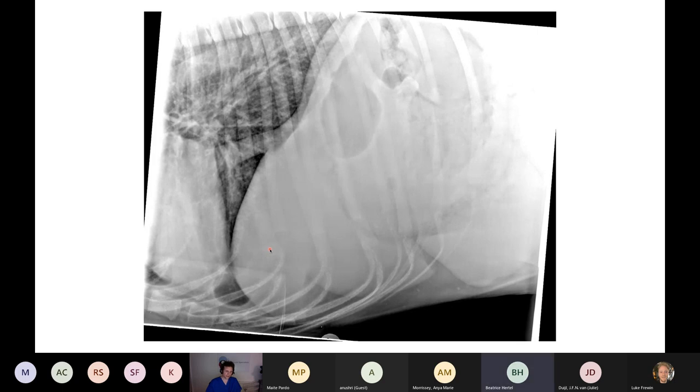Absolutely. Can everybody see that? If we look in the caudoventral thorax here, just superimposed over the cardiac silhouette, we can see some air bronchograms. These are branching radiolucent structures that are bronchi. They're surrounded by infiltrate that is both within the interstitium and the alveoli, and we know that because these are in fact air bronchograms. The fact that they're air bronchograms means that we can describe this as an alveolar pattern. So we've got some consolidation of this ventral lung, and given its position in this lateral radiograph, it's likely that this is the right middle lung lobe.